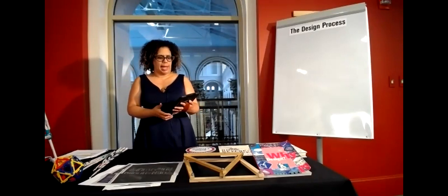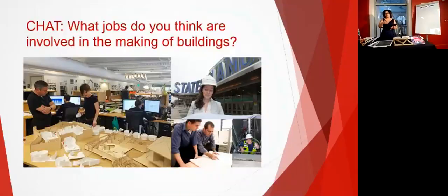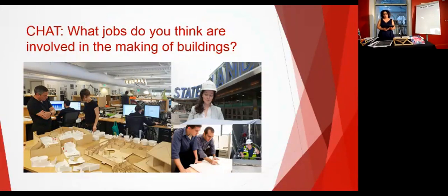But now we're going to go ahead and move into talking about buildings. What kind of jobs are involved in making buildings? Go ahead and chat. What jobs do you think are involved in the making of buildings? Yes, architects and builders, says Allison. Engineering, architecture, math, construction, landscaping. Good. Any other thoughts?